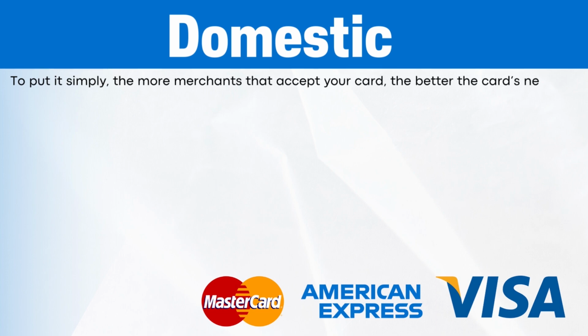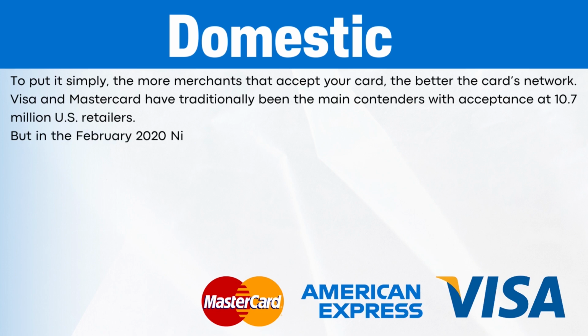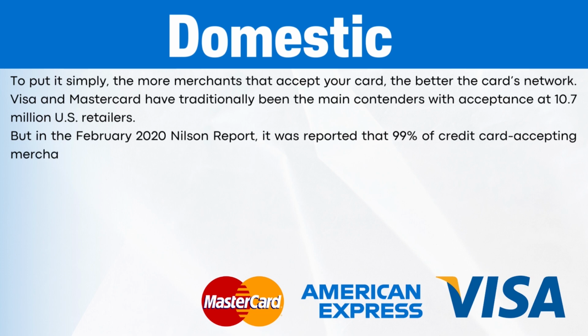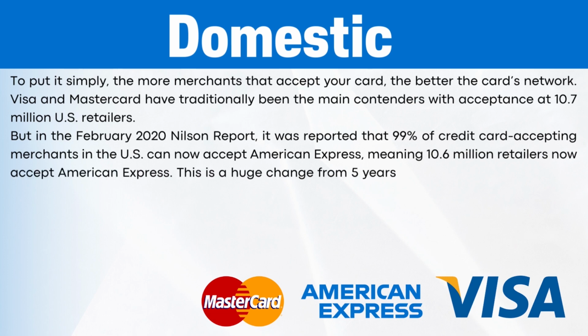Visa and Mastercard have traditionally been the main contenders with acceptance at 10.7 million US retailers. But in the February 2020 Nielsen report, it was reported that 99% of credit card accepting merchants in the US can now accept American Express, meaning 10.6 million retailers now accept American Express. This is a huge change from 5 years ago when American Express was only accepted at 3.7 million locations.